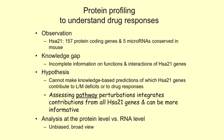So the observations that guide some of the work we do: we have this serious knowledge gap. We don't know much about what chromosome 21 genes do. We know some stuff, but we don't know what else they do, even of the best studied genes. And we don't know all of their interactions with each other. And so I don't think we can make, at this point, knowledge-based predictions of which genes are important to the cognitive deficits in Down syndrome. And so what we set out to do was to look at pathway perturbations. And for this, I don't need to know what genes do on chromosome 21. I need to know their effects, their consequences, how those consequences may be leading to learning and memory deficits, and how to control those consequences.